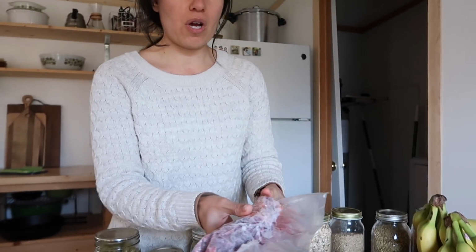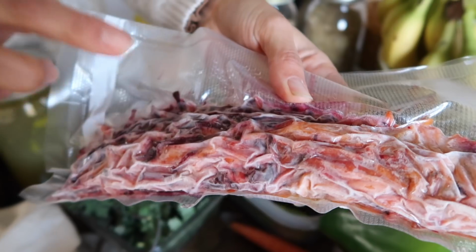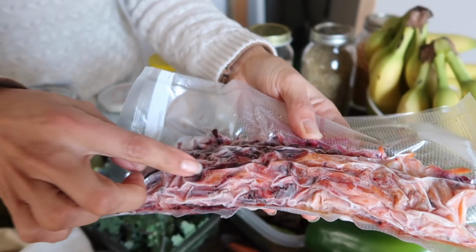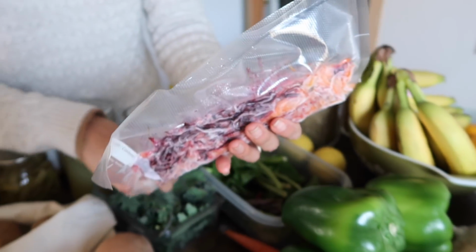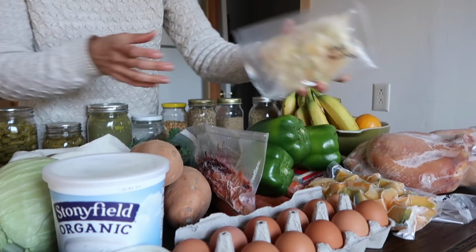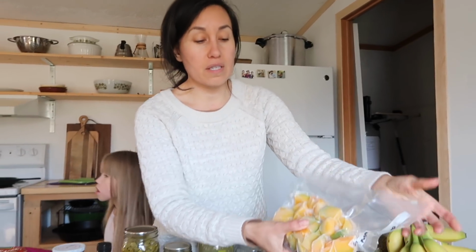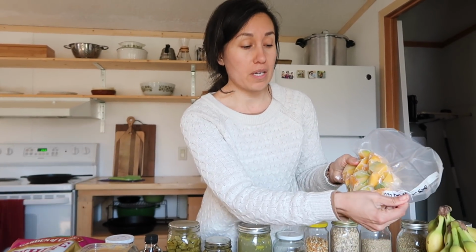Over the summer, when we harvested our carrots and beets, you can't really see it. One way to preserve them is by shredding them and then putting them in a vacuum seal bag, and we can use this for soups. This is zucchini from our summer garden. This is pumpkin from our summer garden.